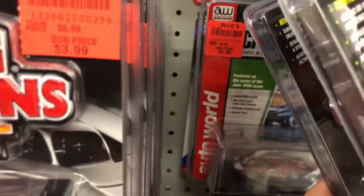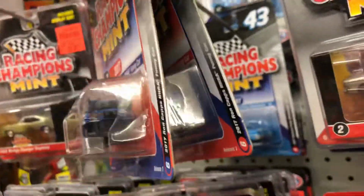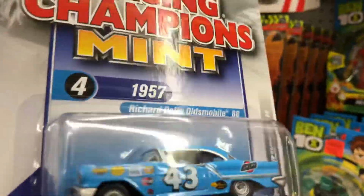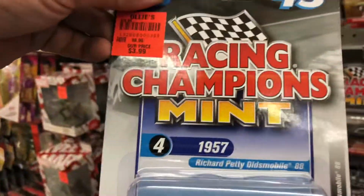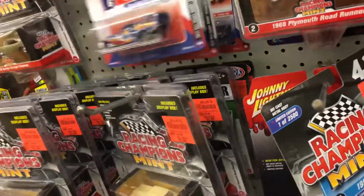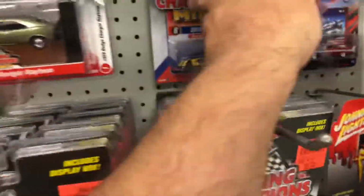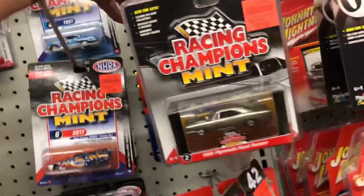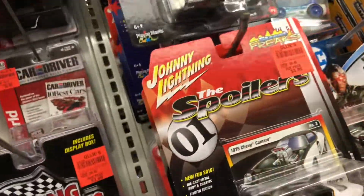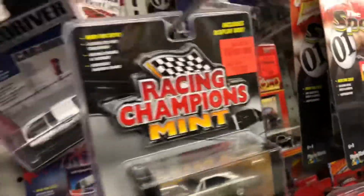Right here, I find a Grand Prix and I'm thinking it's a Johnny Lightning or a Racing Champions GTO at first. I'm just drowning in a sea of Johnny Lightning and Racing Champions guys. Plus, I gotta talk a little bit at this point because they're playing something in the background. I have no clue what it is. I'm just trying to avoid problems.